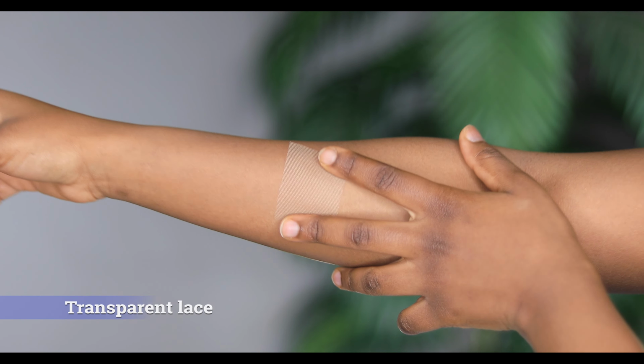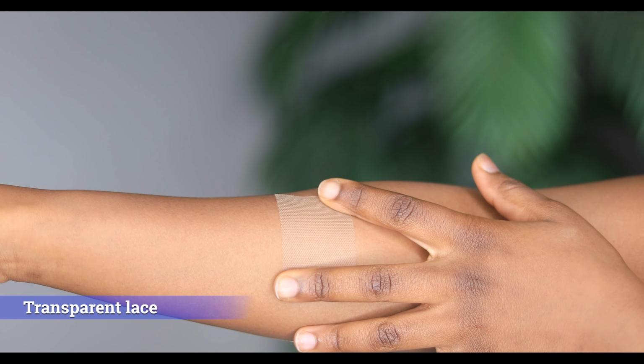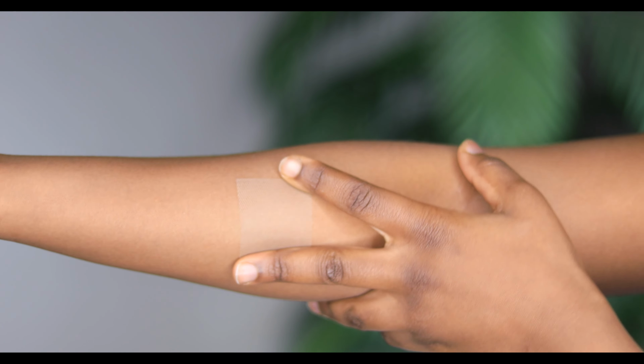Okay, and then the next one is transparent lace. Sometimes I don't like this lace because it's so ashy. I have to put a lot of makeup on it for it to match my skin tone. It can be better because it's easier to go darker in your lace than lighter, especially if you have different clients and you provide the hair. But sometimes I don't like it because I have to put so much makeup on there, and even after I put makeup, you can still see a white or ashy look to your lace. That's the only thing I don't like about it.